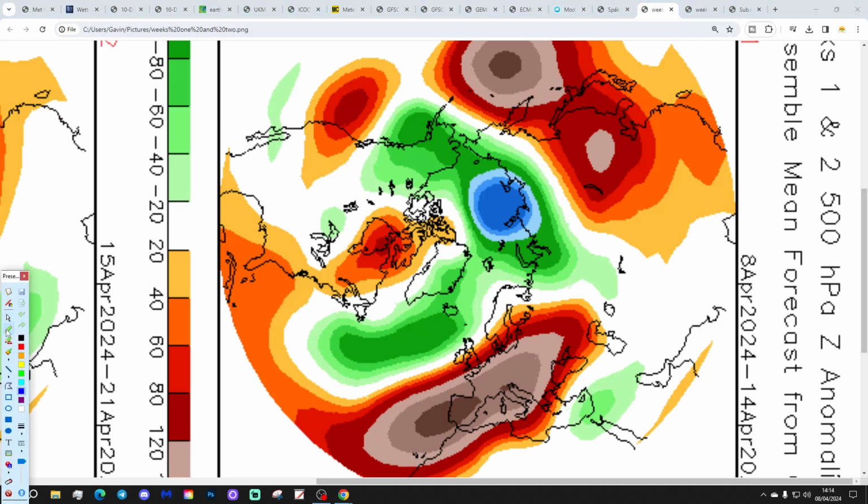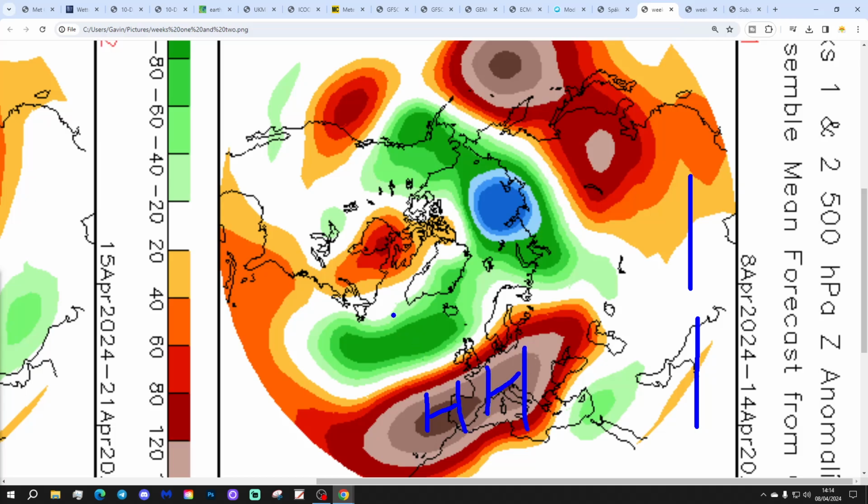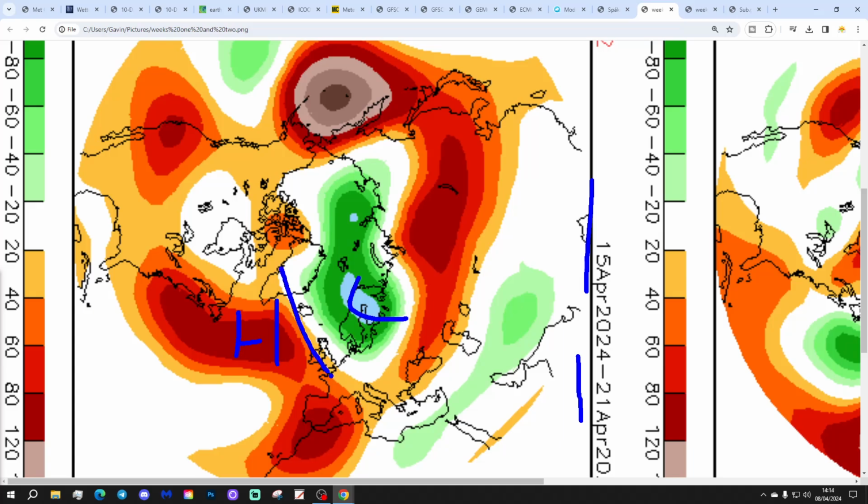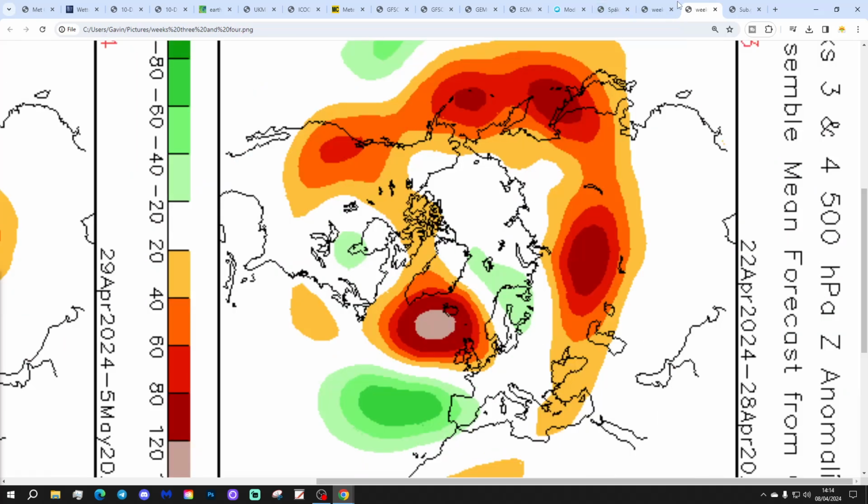CFS V2 500 millibar height anomalies, broken down into weekly periods. The first week period takes us from the 8th to the 14th of April. The next week has high pressure to the south and low pressure away to the northwest, with wind coming from a very mild southwesterly direction. Week 2 will be the 15th to the 23rd of April with high pressure to our west, low pressure to the east. Again, winds coming in from more of a northwesterly direction, with that one mostly dry and settled.